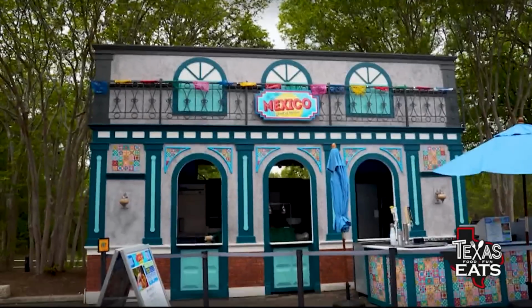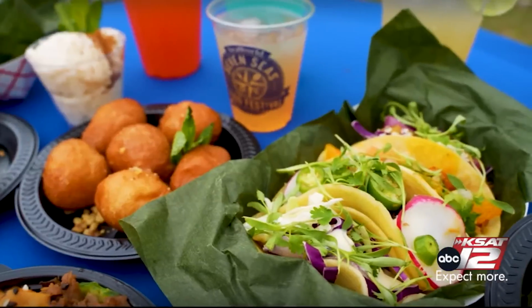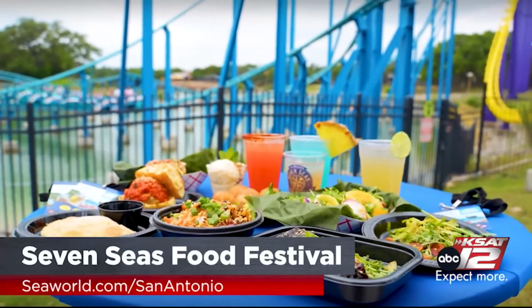You ready? Let's go. All right, Chef, now we're at our final spot on our journey. We're at Mexico, and you have 2 different items in front of us. What's going on? So you got some artisan street tacos in your hand, and I got some deep fried elote con queso in my hand. Oh my goodness.